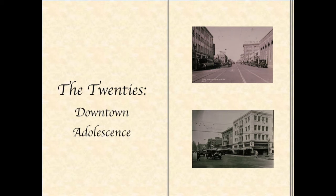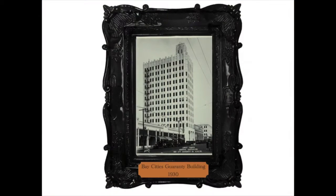In the 20s, before the stock market crash and the Depression, Santa Monica's downtown began developing into a major regional center, even though the dream of a port in the bay was doomed when the federal government chose San Pedro to be the port of Los Angeles. Many of the 19th and early 20th century residences were torn down and replaced by robust examples of commercial architecture of the period, culminating in 1929 with the 13-story Bay Cities Guarantee Building, now known as the Clock Tower.